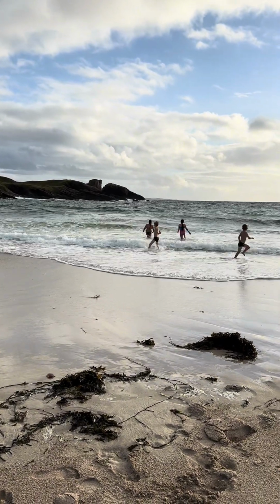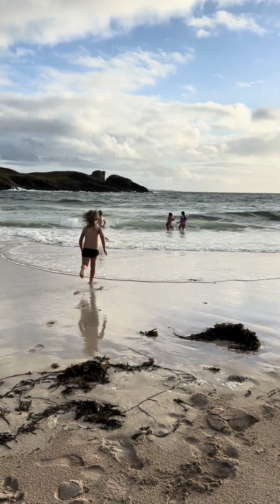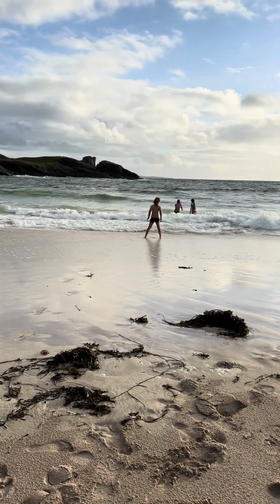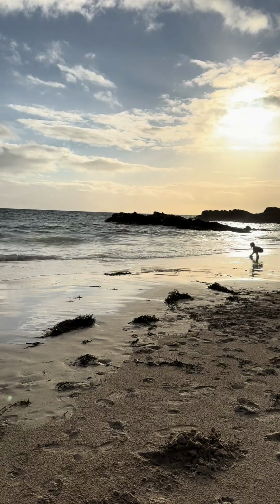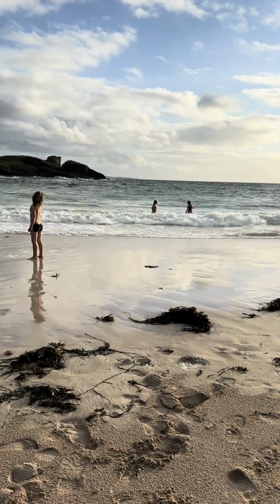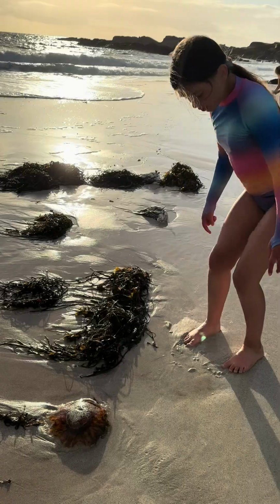And we stayed just here, so you could wake up to this gorgeous view and the kids could play for hours on the beach, and then again in the morning. And the sunset here was absolutely stunning.